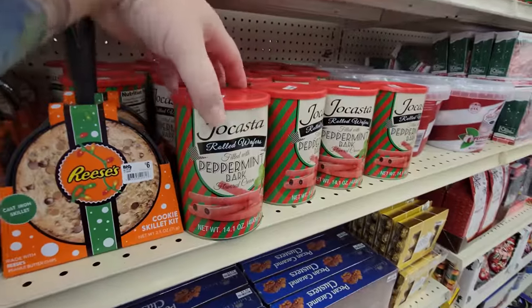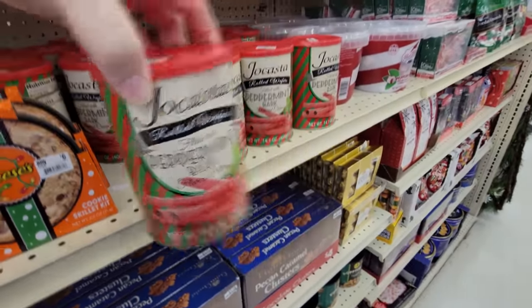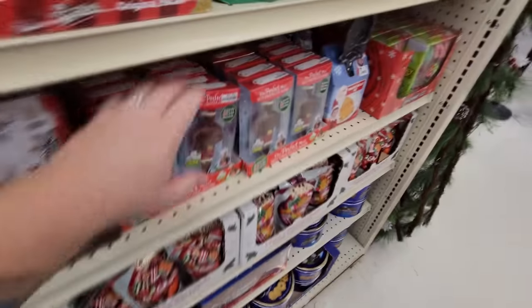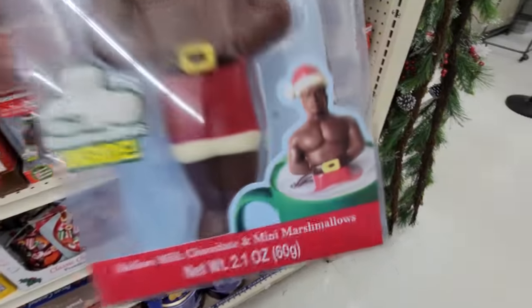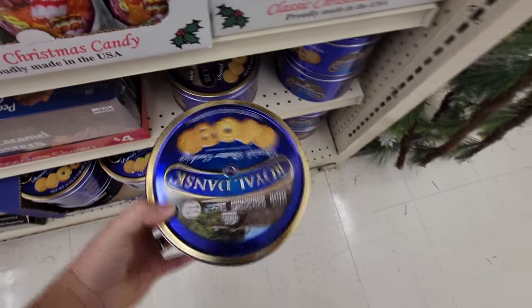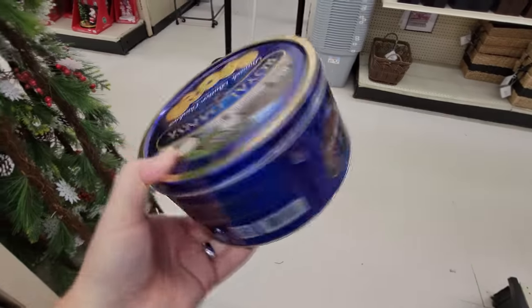What in the world is this? Rolled wafers filled with peppermint bark. Oh my gosh, they can't give me enough delicious options. Oh, here's the individual Perfect Man hot chocolate bombs. You put him in your hot chocolate like it's a hot tub. And of course, the giant delicious tin of Royal Dansk cookies. These are so good. All right, let's get out of the candy here for a little bit.